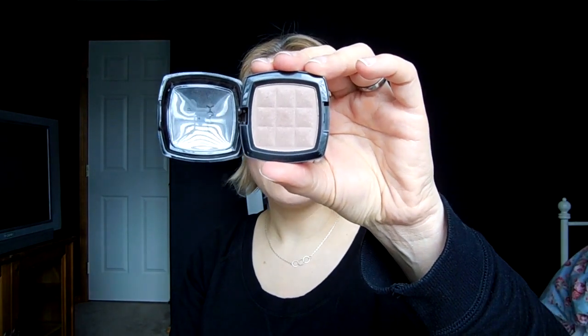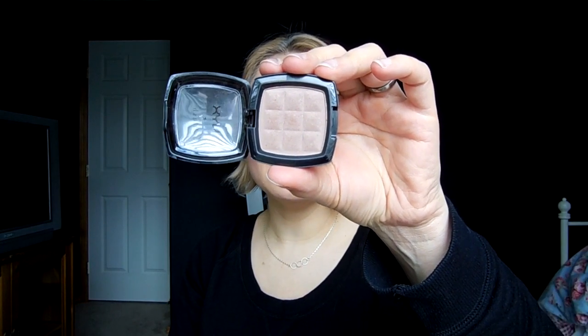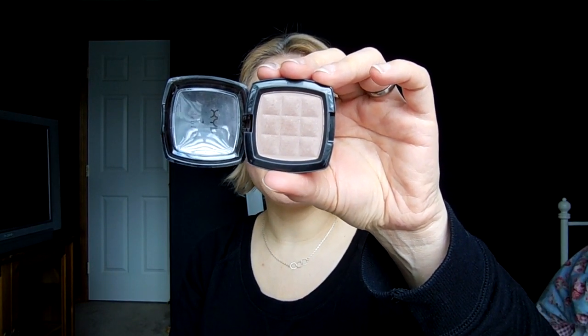I got out the Tea Rose Powder Blush from Milani. Now, this is the Rose Powder Blush from the Spring Collection last year. I just thought it was so pretty. I love these. My NYX Blush in Taupe. This is what I use to contour every single day. And I see a lot more people using this, and it makes me happy because it is a great contour and it's so inexpensive.